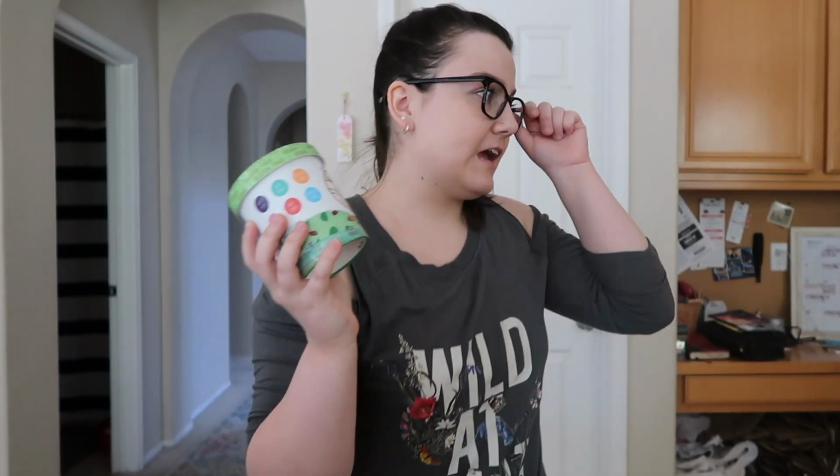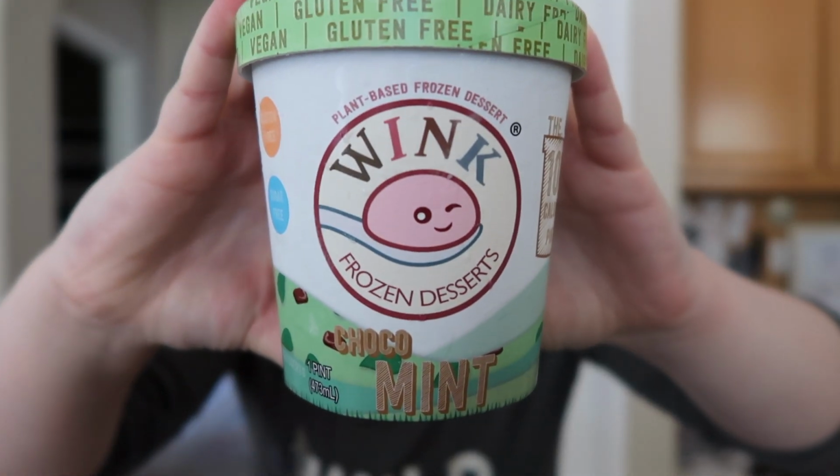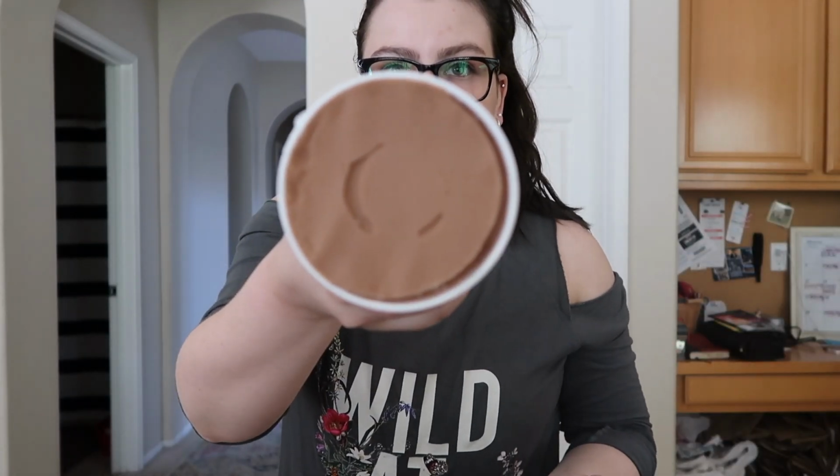These have been sitting out for about 10 minutes or so. They need to soften. Here is Choco Mint. I can smell the mint already. Okay, here we go. It's definitely a chocolate mint flavor, a lot of mint, which is good. It's what I thought it would be because it's very smooth.